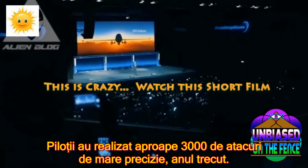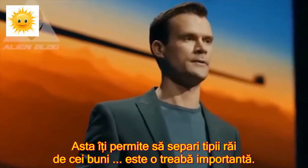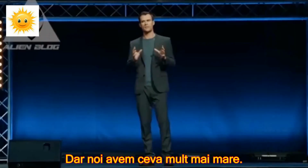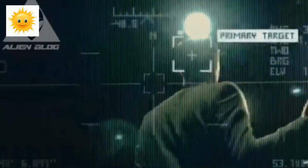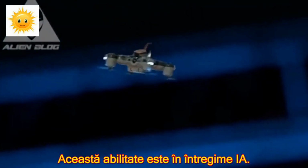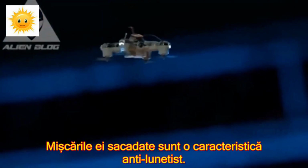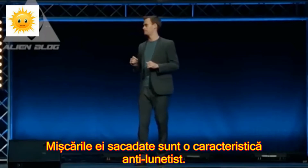Almost 3,000 precision strikes last year. We're super proud of it. It allows you to separate the bad guys from the good. It's a big deal. But we have something much bigger. Your kids probably have one of these, right? Not quite. Hell of a pilot? No. That skill is all AI. It's flying itself. Its processor can react 100 times faster than a human. The stochastic motion is an anti-sniper feature.